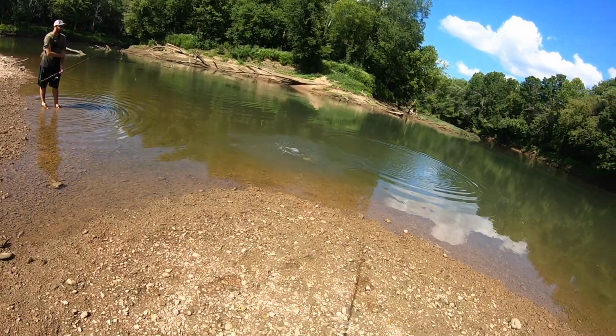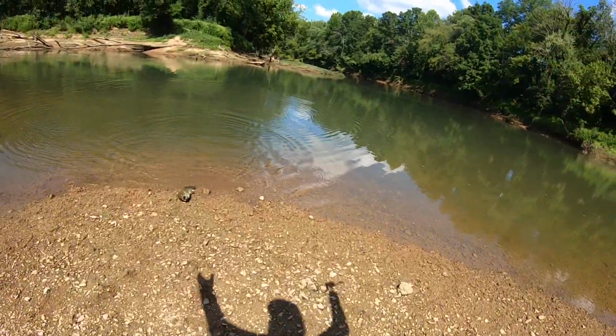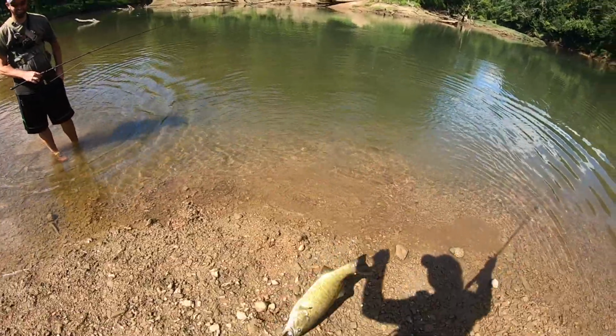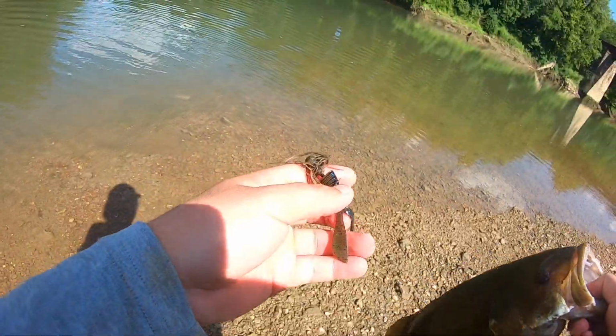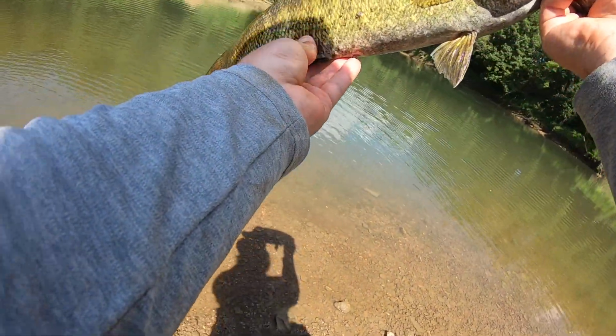Oh my gosh. Oh my goodness, dude. Oh my gosh, that is awesome. Oh my gosh, look at that. Micro jig. Freaking micro jig. That is amazing. That is a freaking big fish, dude.